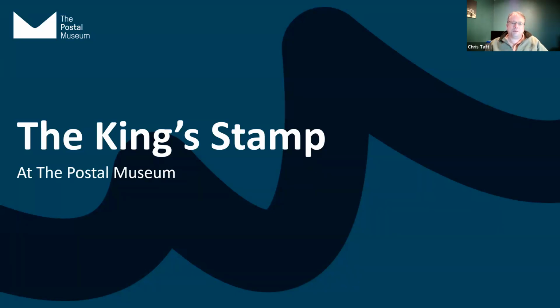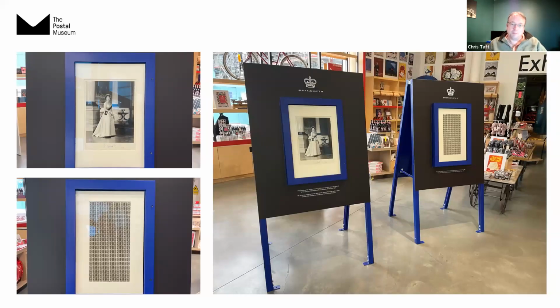So really, for the Postal Museum, the story of the development of this exhibition in some ways began in September 2022, when sadly we learned the news of the passing of Queen Elizabeth II. The day after the announcement was made that the Queen had died, we put up these two display stands in the museum as a memorial and as a mark of respect for the late Queen. Obviously, these were things that we'd had in plan for quite some time. We obviously had to have these ready to go in the event of this happening.